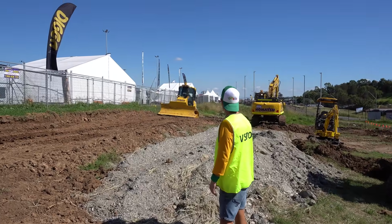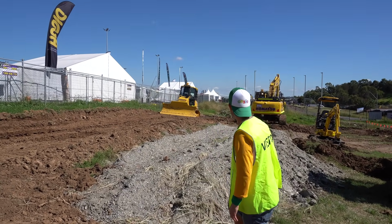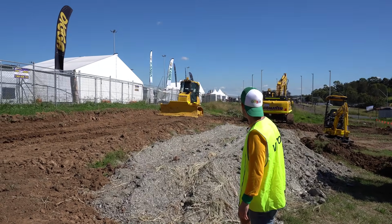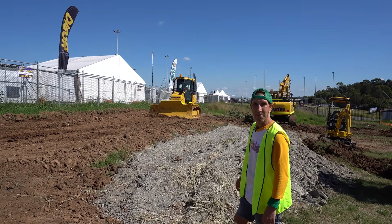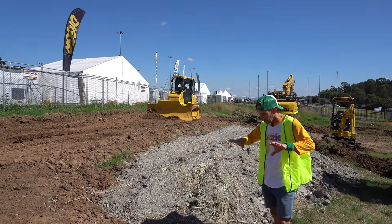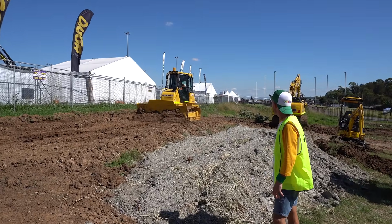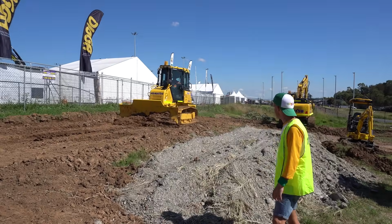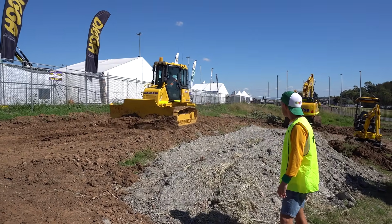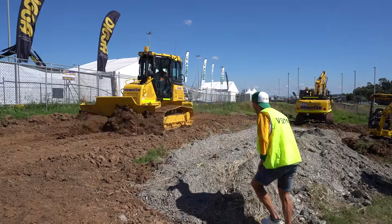Look at him go, he's all the way back there. What's he going to do? Is he going to pick up the dirt? Here he comes, toot toot. Oh, look at him go. Big, powerful machines. Look at that bucket just pushing all that dirt up, and smoothing out the ground, moving all that dirt out of the way. How good is that? Look at it go.